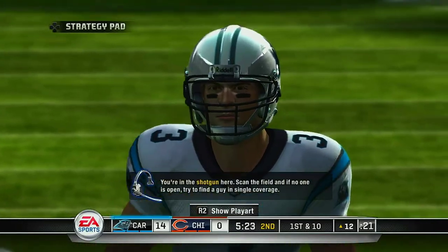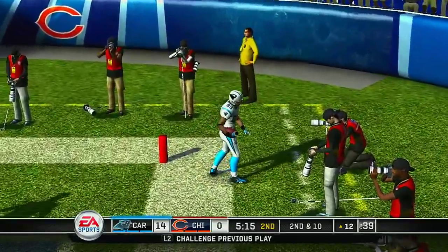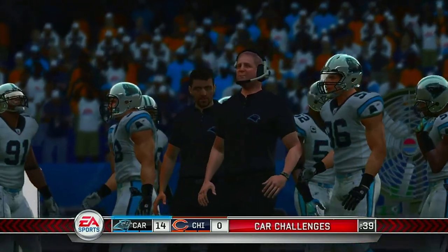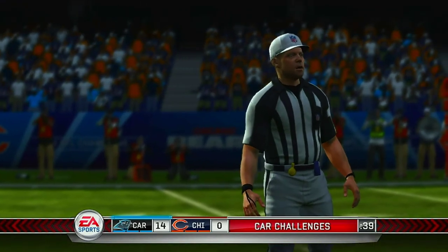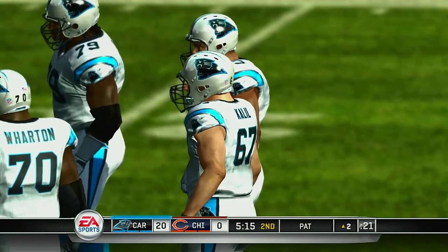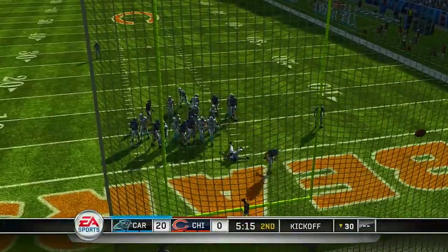Shotgun here. Scan the field. If no one's open, try to find a guy in single coverage. Going for the end zone. Steve Smith was the intended receiver. John Fox throws his challenge flag, so this one will get another viewing. There is a challenge. After reviewing the play, the ruling on the field is overturned. John Casey tacks on the extra point.